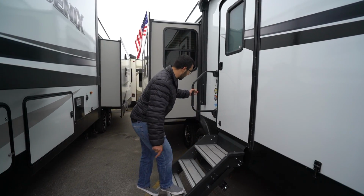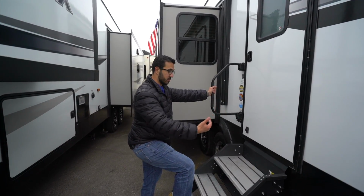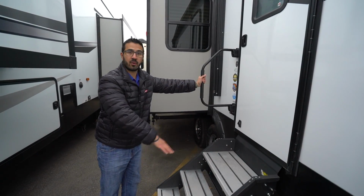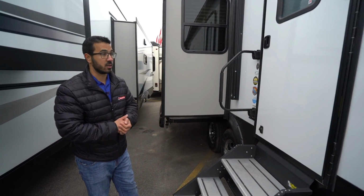You also see the big grab handle right here, so that way you do have extra control when entering or exiting the RV. It also has aluminum treads, so that way the treads aren't going to rust. They will stay looking nice.